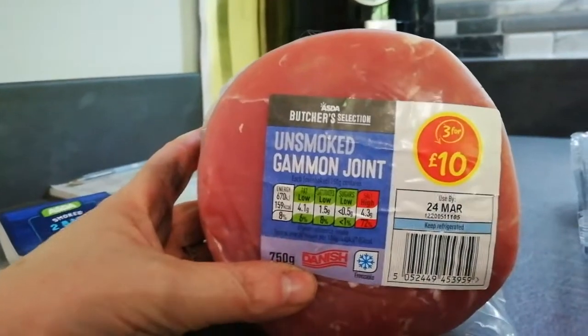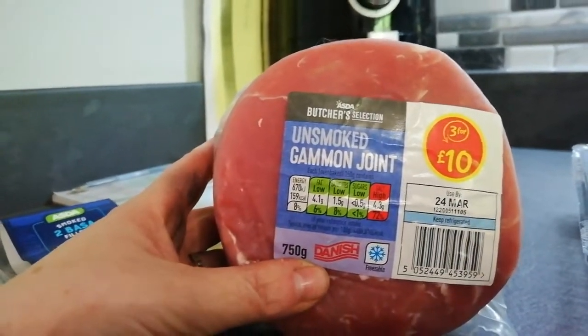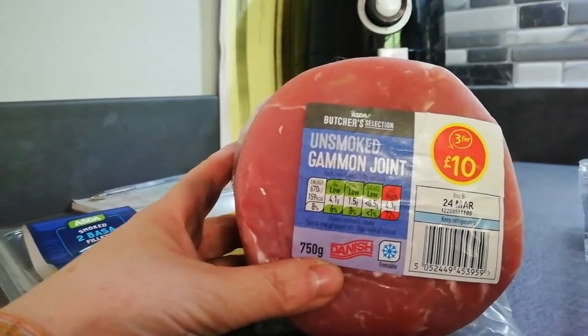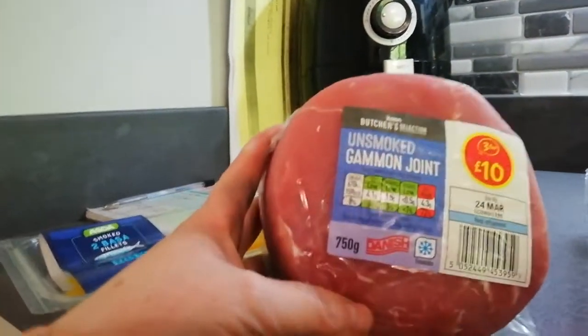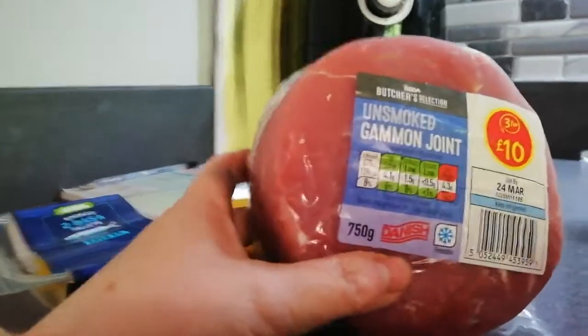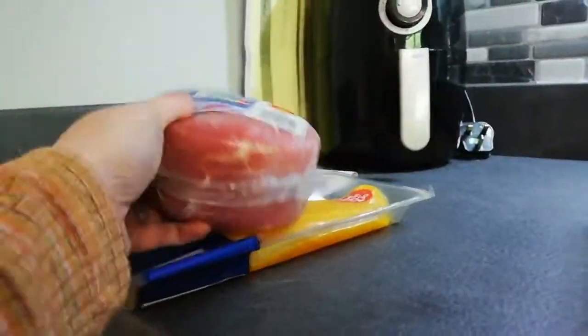I got an unsmoked gammon joint. I'm going to do that in the slow cooker with the Pepsi Max ginger. That's always a nice meal as well. And then I'll just pull that apart and serve that with some nice veggies.